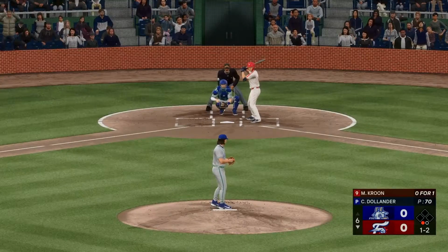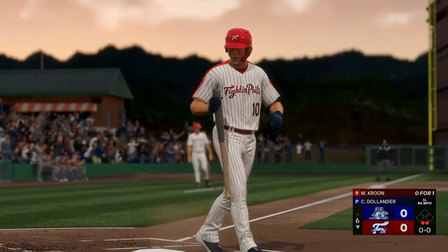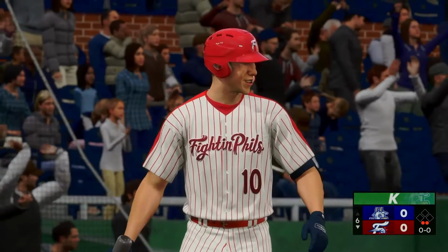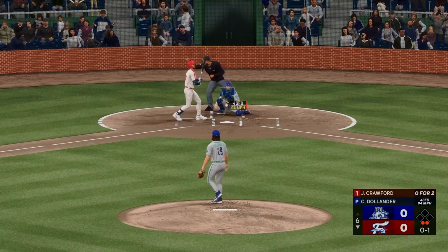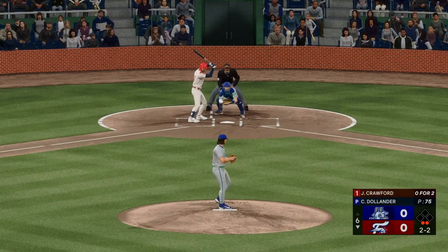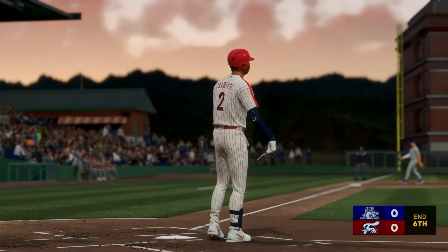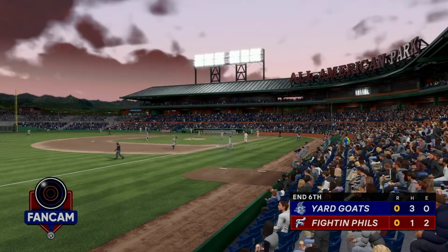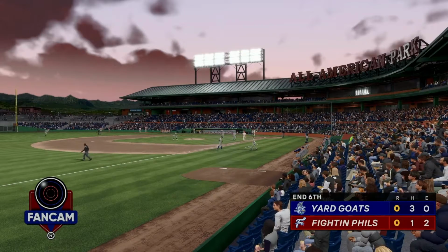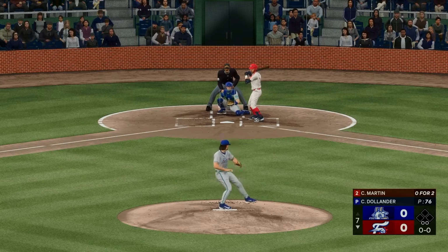Dollander picks up another strikeout here to start the 6th, bringing up the 9-hitter Kroon, who swings and misses at the slider. 2 strikeouts here in the 6th. Another excellently painted fastball on the edge there to start this AB, and a swing and a miss to end it. 1 hit, no runs allowed through 6 innings, but the Yard Goats cannot score.